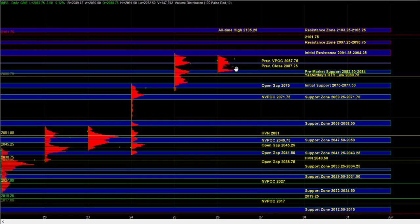So heading into the open, our short-term bias is actually going to be neutral, because there is potential for sellers to still defend the 91 quarter to 94 quarter, and in the event that ES fails there, we could see a pullback into yesterday's low, into 82.5 to 84.5, and then if that area starts breaking, we can go down and fill the gap at the 75 to 77.5 zone.